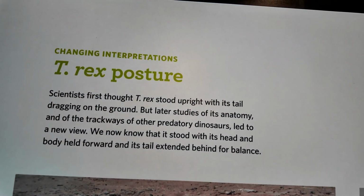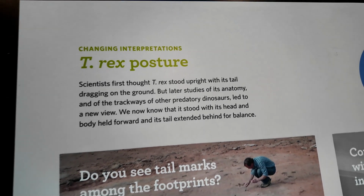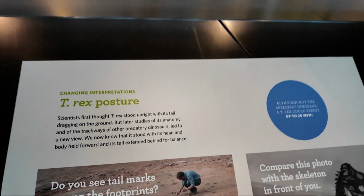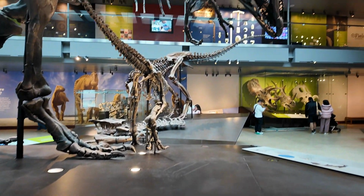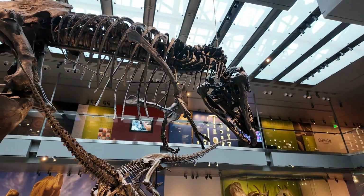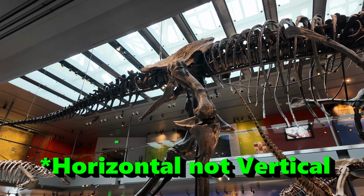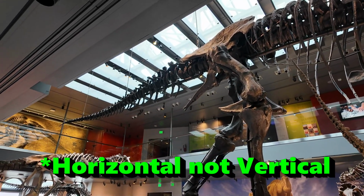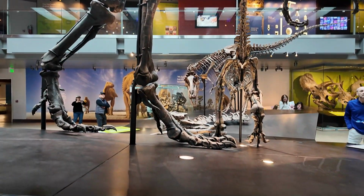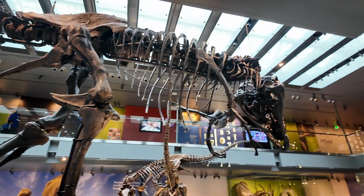So it's a perfect example of, like I was saying before, about how they're just making educated guesses, and they constantly change what they believe or what they see. They used to believe that the Tyrannosaurus Rex would stand upright with his head up in the air and his tail dragging on the ground as he walked. But now they believe that he's more horizontal, like this, with his tail up in the air for balance. So he would walk all along the side with his feet and his body straight across.